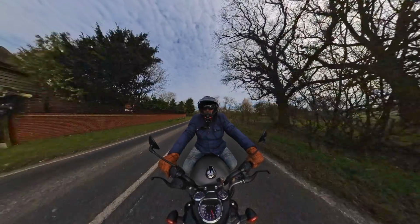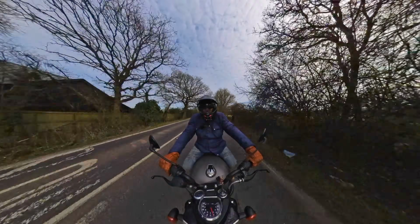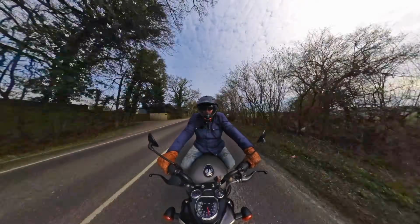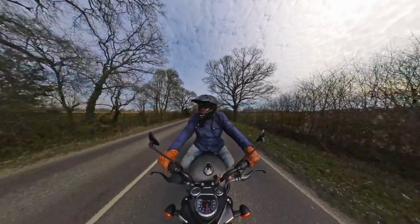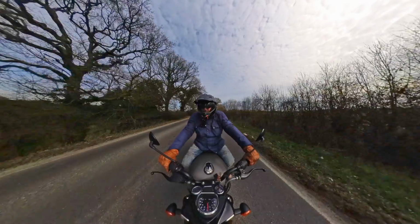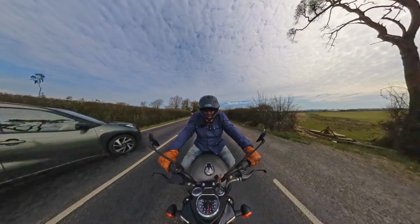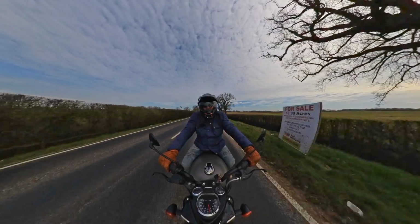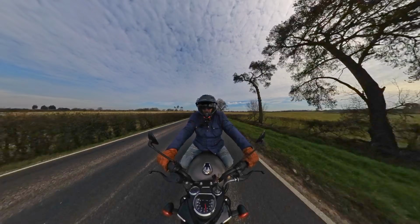But the gearbox is silky smooth on this, and you know, when you think you've bought a little diamond in the rough, and not that this was any rough at all, because you now know the price I paid for it was £2,500. It's just fab. It's just fab. The gearbox is really slick. No false neutrals, goes into neutral easily.